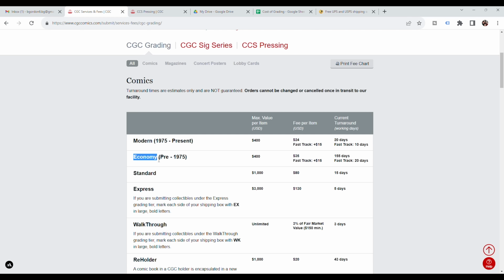But the economy tier is a different story. This is for books pre-1975, max value per item $400, $35 fee per item, plus $15 for Fast Track. And here's where the time difference really makes a difference for Fast Track. It cuts it down from 155 working days, which doesn't include weekends and holidays. So you add that up and it's a huge delay. And if you do the Fast Track, it cuts it down to 20 working days. So in a lot of cases, it's worth it to do Fast Track.